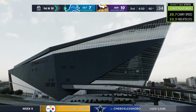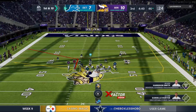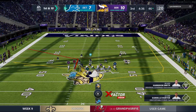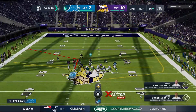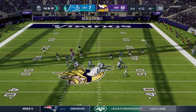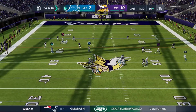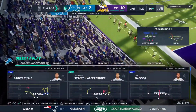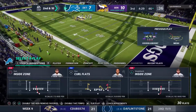And we talk so much from a defensive perspective about scheming and finding ways to take away the run. That means the offense has to devise different ways to get the ball in the hands of their guy out of the backfield. Find open space, let him run, and big things can happen, and they did right there. And according to Next Gen Stats, his top speed on that one better than 20 miles an hour.